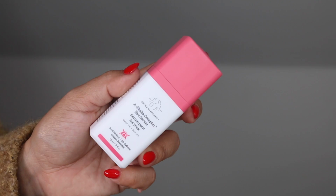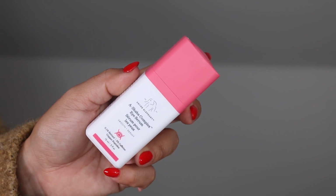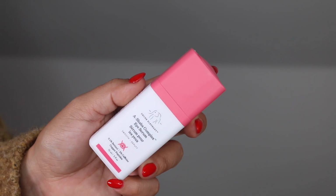Now on to eye products. Here I have the Drunk Elephant A-Shaba Complex Eye Serum. Now they revamped this formula. The older formula had kind of like a minty blue, minty green shade to it, and now this contains retinol. Now I love retinol for the eyes at a low concentration, of course, and this is the 2nd unit that I have used this year already. It has a very similar consistency to the previous formula as well. Really nice packaging to keep the ingredients nice and fresh for you. I love using this at night only.